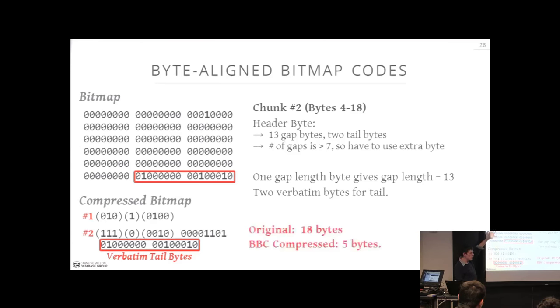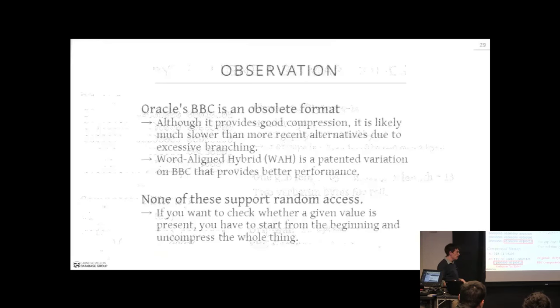In this case, our original byte sequence for this bitmap was 18 bytes, but in the compressed version we can do this in 5 bytes, again by taking advantage of run-length encoding. I'm being very hand-wavy and very fast about how you should do this. Unless you go to work at Oracle, you're never going to have to implement this because it's patented by them. But it begins to show there are other ways to exploit run-length encoding for repeated sequences to get better compression.